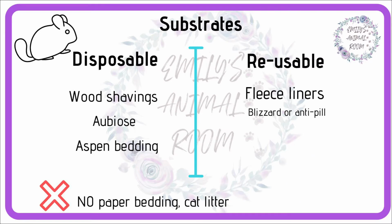The last thing to consider for their setup is the substrate. As they're prolific chewers, there are only a few options for them. They can have a disposable bedding of some kind of wood shavings, or the reusable option of fleece liners. Paper-based bedding is not safe for chinchillas.